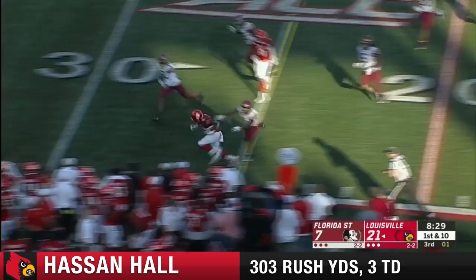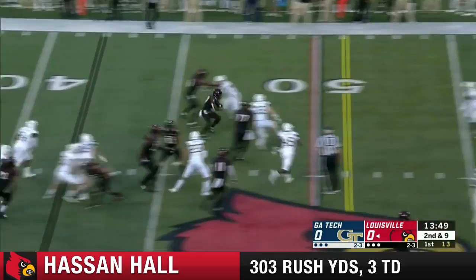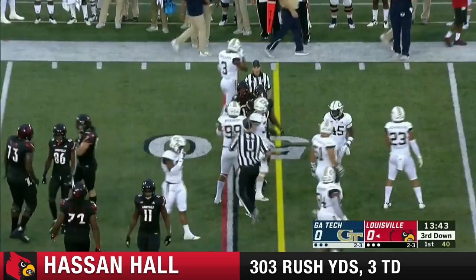Hassan Hall continues to impress. A first down run there. Malik Rivera, one of their safeties. Ball's going to go up. You got to make some plays. A little thin in the secondary is Georgia Tech. Here's a big run for Hassan Hall, the true freshman speedster. TCU here tonight. Not a good start.